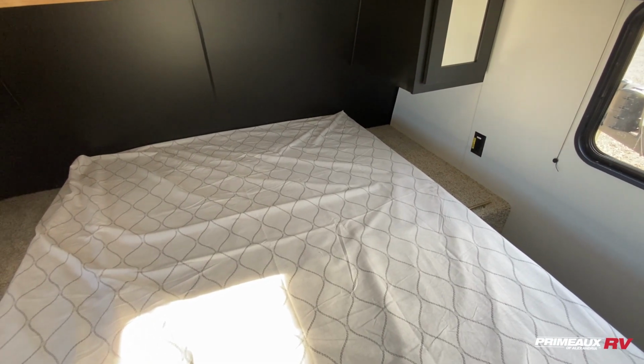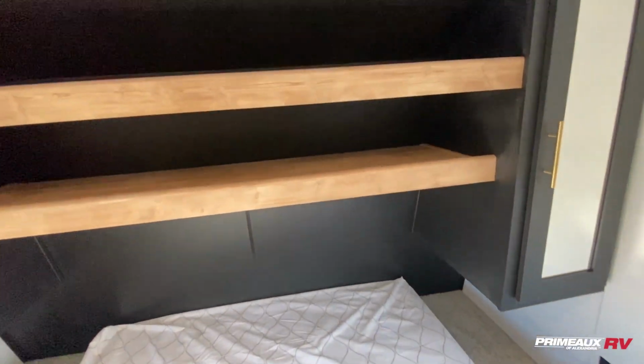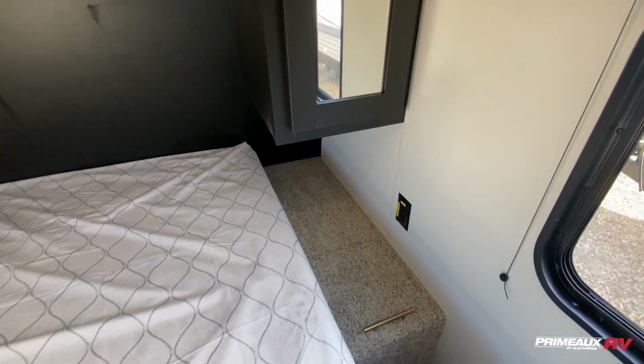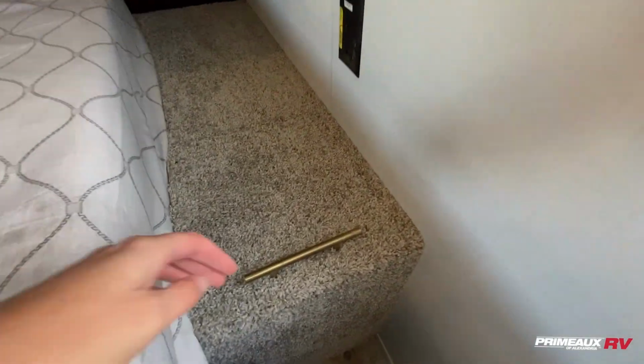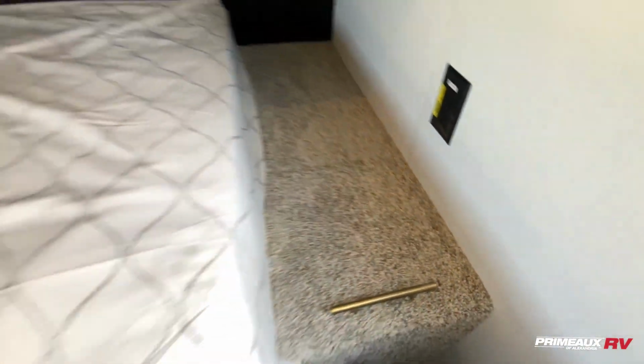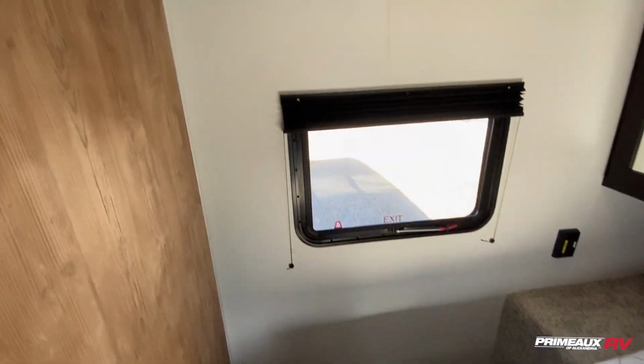In your bedroom, you have a queen size bed. You'll have storage underneath, nice bedside tables, huge shelf space overhead, as well as hanging closet storage on both sides. You do have outlets on both sides as well. And then on this side here, you have this little handle. You can access the storage from the outside as well as right here, which is really nice. A couple of outlets there for you.